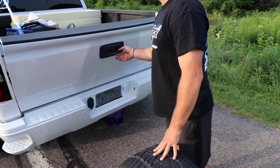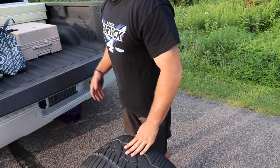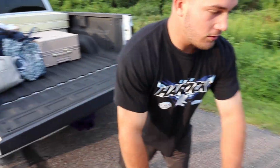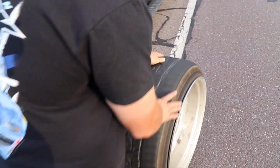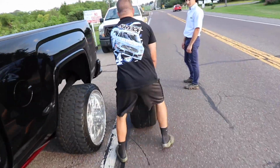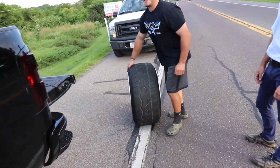Now, why would you put me in an open truck bed? What's this? You got a tonneau cover on? Fuck it, we'll throw it in yours. Well, fuck you, dude. I got to lift it up 3 inches higher. Yeah, that is right. You do have a lot of weight in the back of it.